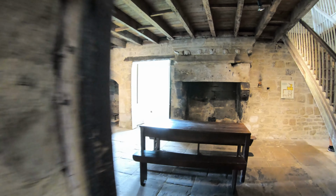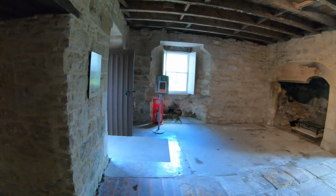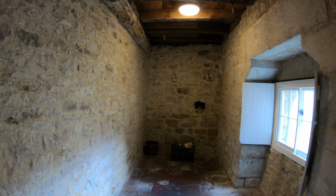Downstairs in this solar room, the chamber above would have been only accessible before the 19th century, with the ornate staircase leading to it. There are theories that this room would have acted as a retreat for the lord's family in the winter time. The two windows in this room still survive and are from the 13th century.